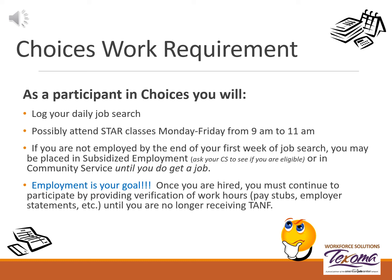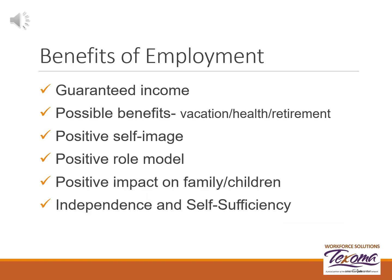Once you're hired, you must continue to participate by providing verification of work hours, pay stubs, employer statements, etc., until you're no longer receiving TANF. Benefits of employment. You'll have guaranteed income, possible benefits like vacation, health, and retirement, positive self-image, positive role model, positive impact on children and family, and independence and self-sufficiency.